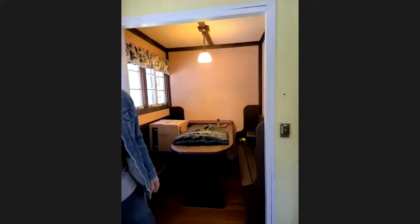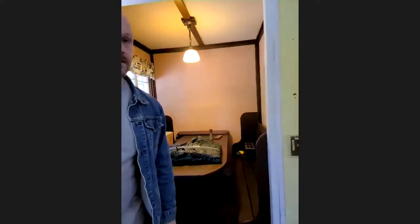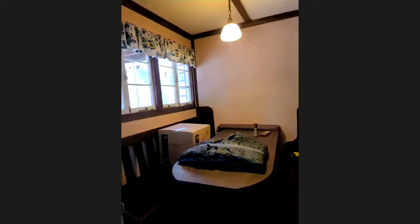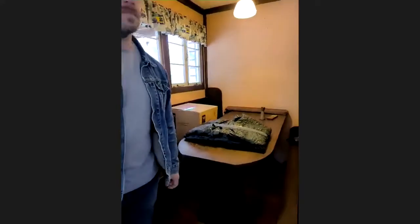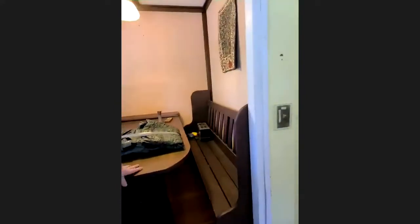So we have not done that much here. In fact, we bought it with all of the contents in it. But we did have some friends who stayed over in the summer, and they stayed here. So there's just stuff everywhere. But this was one of our favorite little nooks.